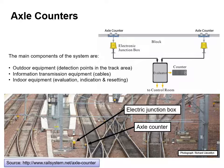So there are three main components to the system. The first being the outdoor equipment, so the detection points, the axle counters connected to the track, and the electronic junction boxes, the information transmission equipment, i.e. the cables, and then the indoor equipment, which is the evaluation, indication and resetting devices, which passes information to the control room.